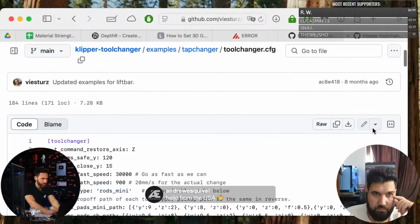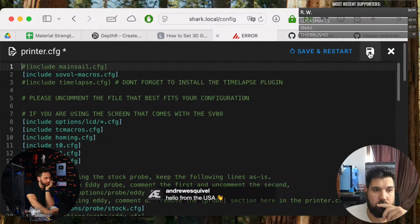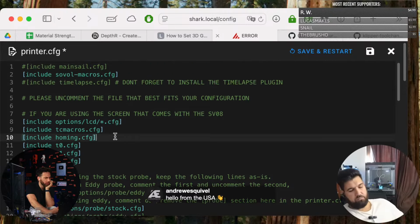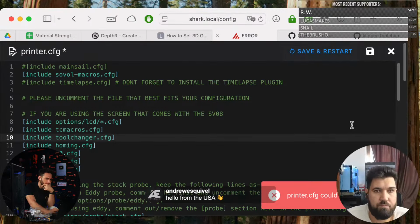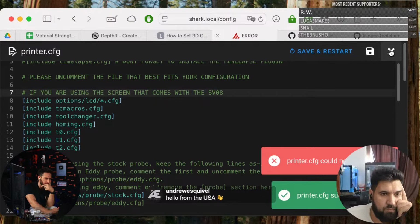Okay. I guess I could just download the file. Really? Now I can't get the Clipper. There we go. But we didn't include it. Where do you want me to include it? In the printer.cfg. Okay. So include toolchanger.cfg. Yes. Printer config could not be uploaded. Really? Why? The internet connection is very poor. There we go. Successfully saved.